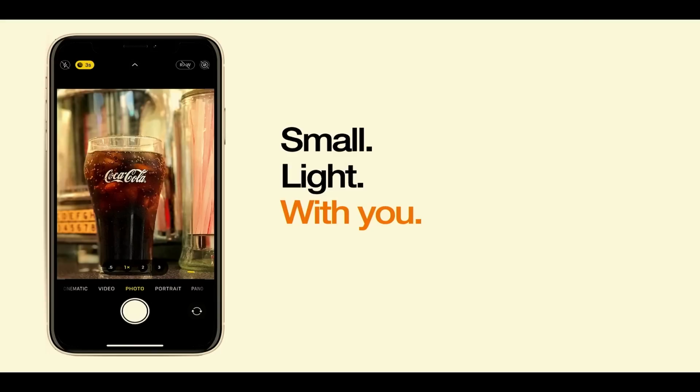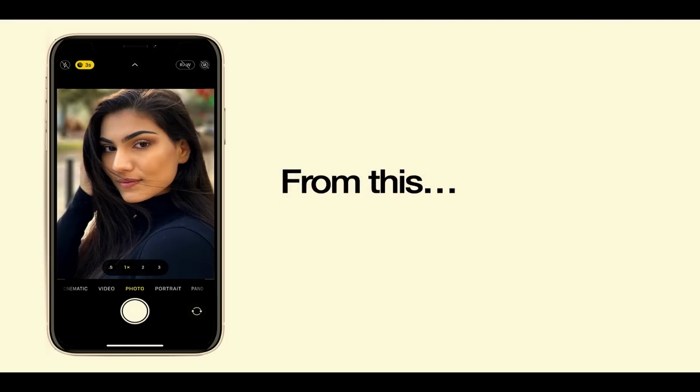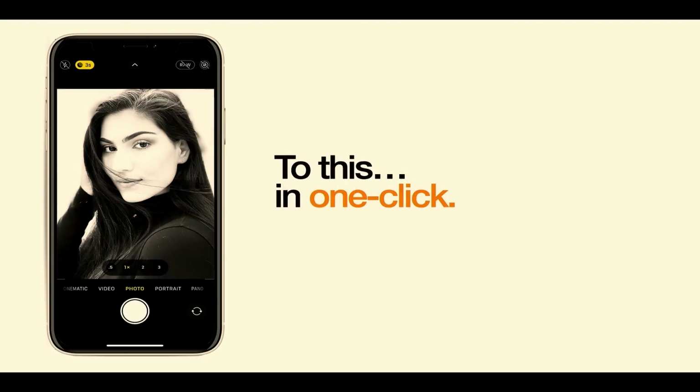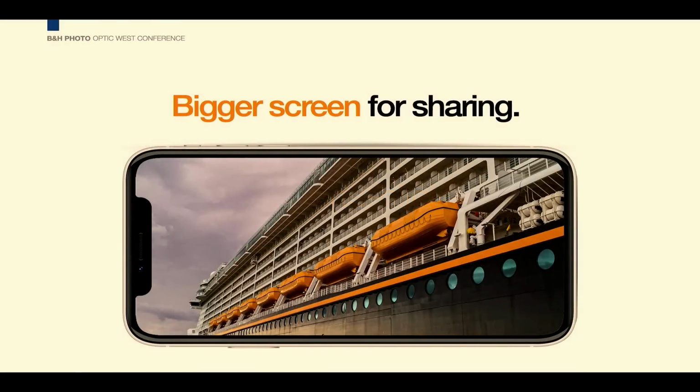Of course, you know you can post-process right on your phone, which is really cool. But you can go from this to this in one click. It does it in the phone, in camera. Now, here's another advantage. You already know this. This isn't what the class is about. When you want to show somebody one of your pictures, you got a way bigger screen. Think about the screen on your mirrorless or your DSLR, 3 inches. Tiny. It's like the smallest screen any of us own is on the back of our camera. But your phone is much better for sharing photos, right?